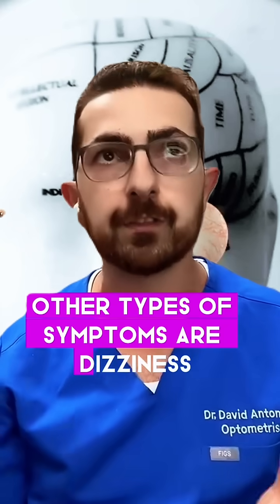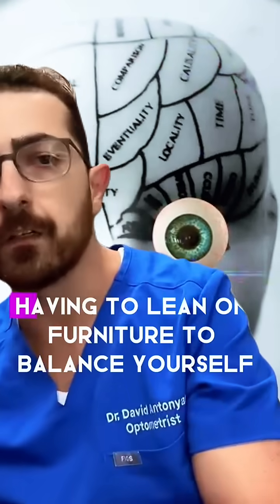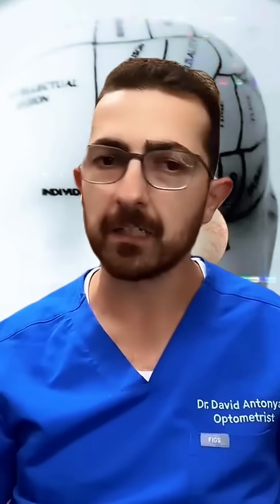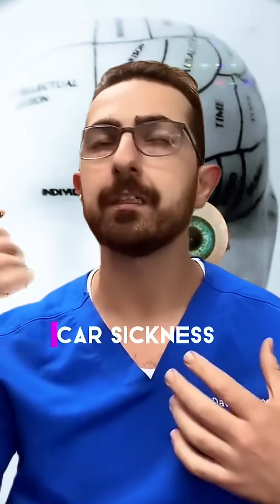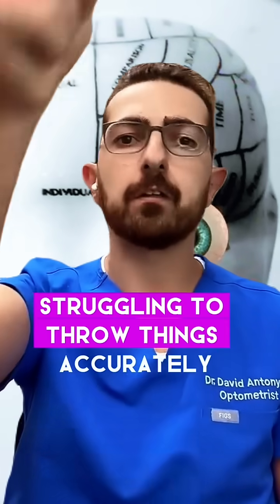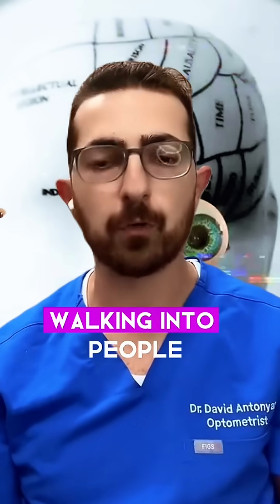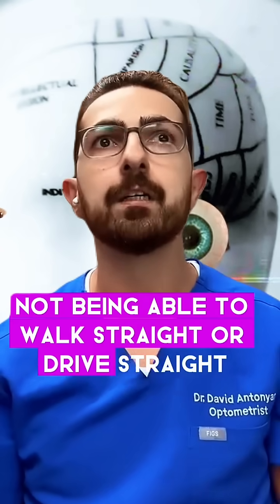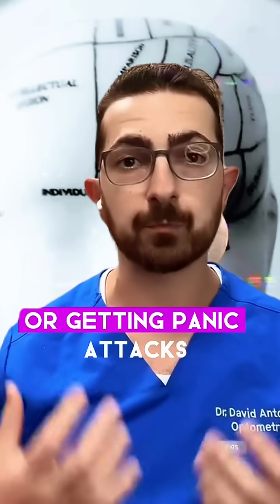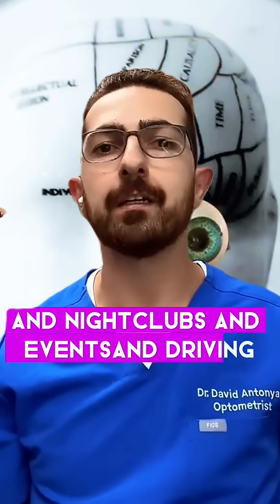Other types of symptoms are dizziness, feeling nauseous, vertigo, motion sickness, feeling off balance, having to lean on furniture to balance yourself, getting sick from motion, car sickness, in the planes, on the boats, being clumsy, poor coordination, performing poorly in sports, struggling to throw things accurately directly in front of you, or catch things accurately, walking into things, walking into people, not being able to walk straight or drive straight, feeling anxious or getting panic attacks, especially in visually stimulating areas like shopping centers and concerts and nightclubs and events, and driving.